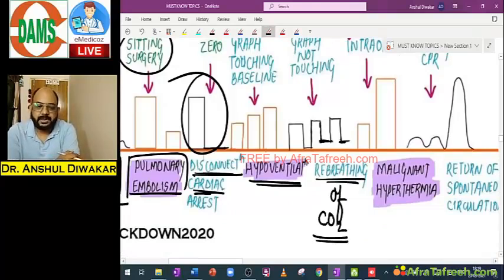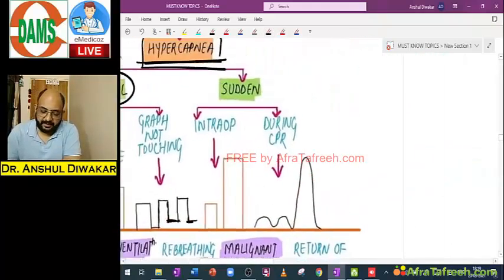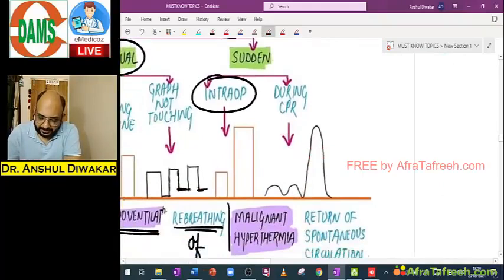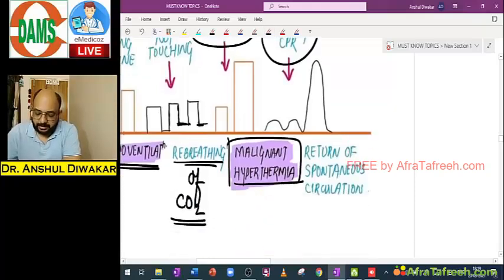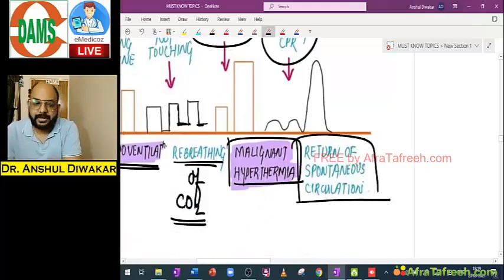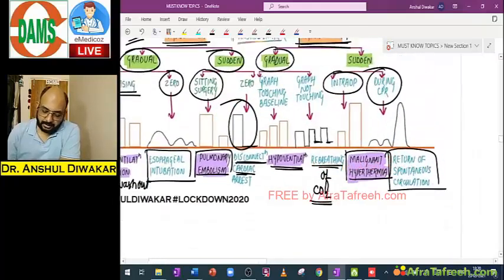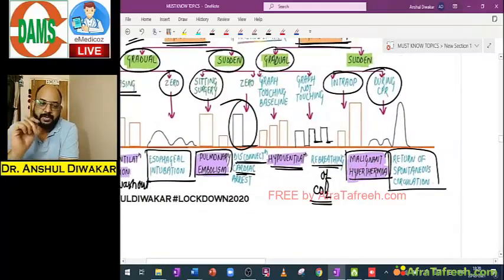If it is happening suddenly and intraoperatively, that means it is malignant hyperthermia. I told you, sudden abrupt rise of EtCO2. But if it is happening during CPR, that means it is ROSC, return of spontaneous circulation. So these are the case-based approach of EtCO2.